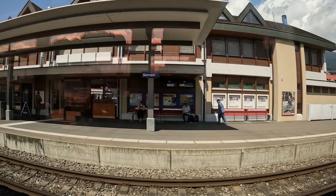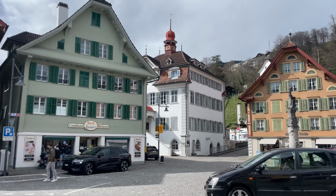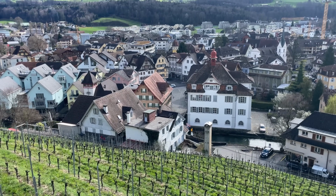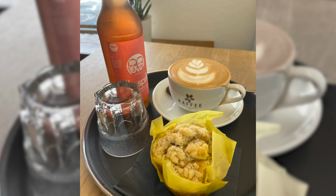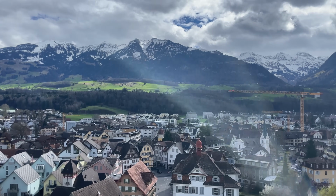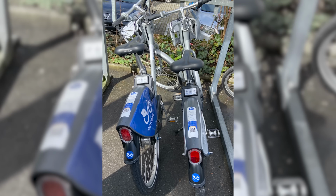18 minutes after you depart from Luzern, the train stops in Sarnen. This is a charming small town that's perfect to wander if you enjoy classic Swiss architecture or small shops. Of course, there are plenty of restaurants and a fantastic Brett-approved coffee shop too. You can walk up the hill to the Landenberg Castle for expansive views over the city, go for a swim or a boat ride on the lake, or, our favorite activity here, rent city bikes and just go exploring.